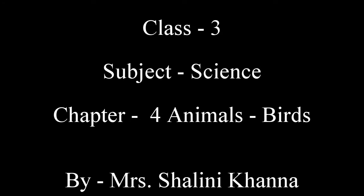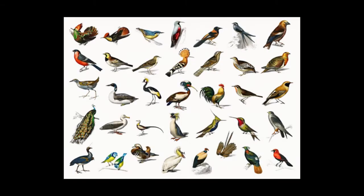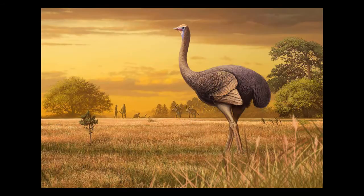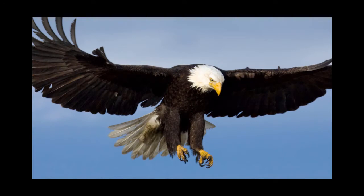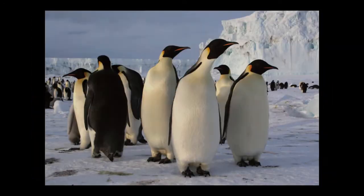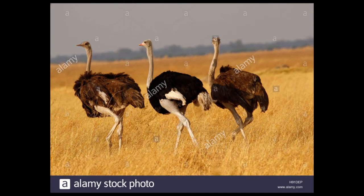Students of class 3, this is your fourth chapter of science, birds. Children, there are many kinds of birds around us. Some are big and some are small. Some can fly very high in the sky, while some cannot fly. Some have colorful feathers and some can run very fast.